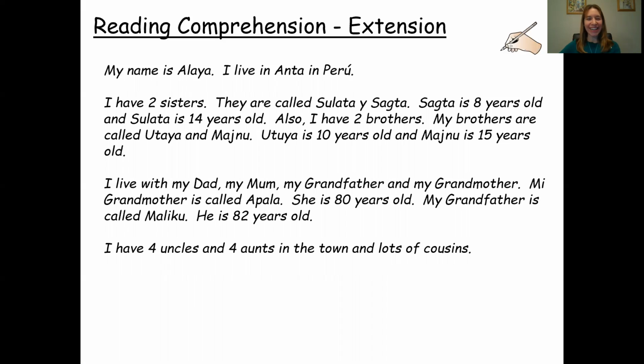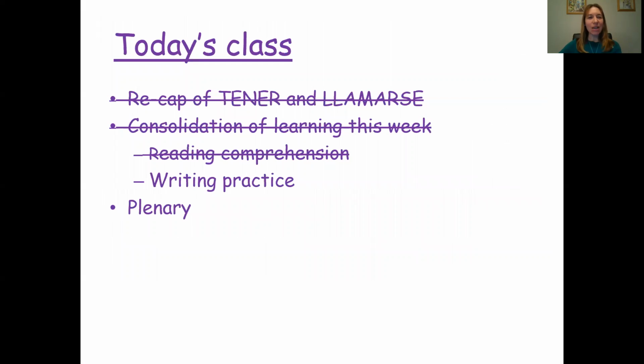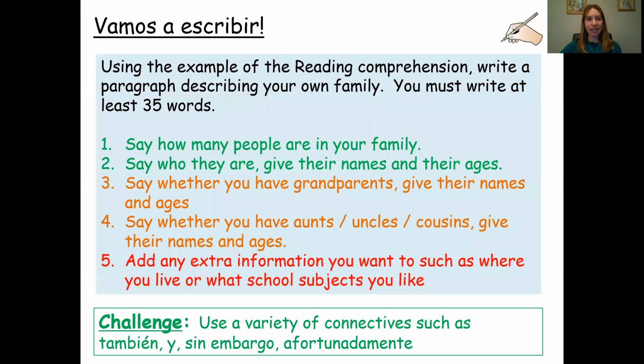Muy bien, excelente. Continuamos. So one of our final tasks today is the writing practice. So vamos a escribir, let's write. I would like you to use the example from the reading comprehension, and you can flick back to that now so you've got a record of that, to write a paragraph describing your own family. And you must write at least 35 words.